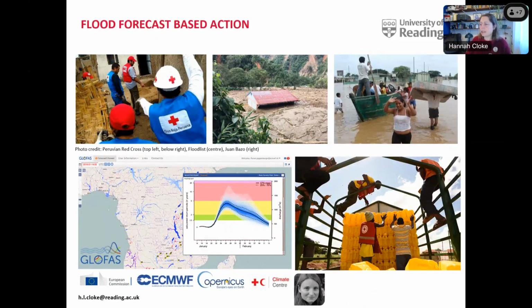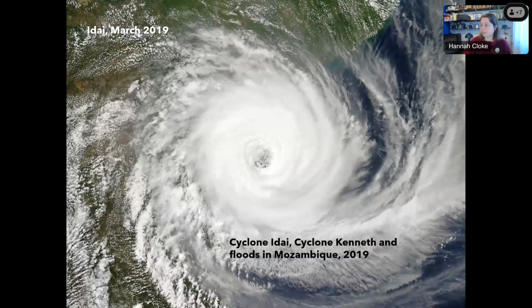I work quite closely with the Red Cross Climate Centre, and this is a picture of my colleague, Professor Liz Stevens, at the bottom. She's at the University of Reading and at the Red Cross Climate Centre. And Liz has been leading work looking at forecast-based action in the humanitarian community. How can we use systems like the Global Flood Awareness System to provide humanitarian actors with information ahead of time so they can take decisions to help their local societies and their local communities?